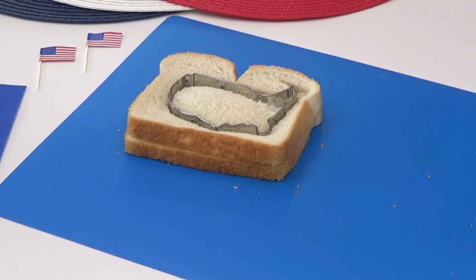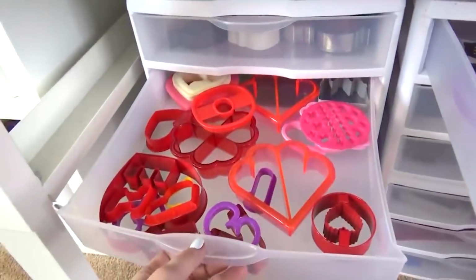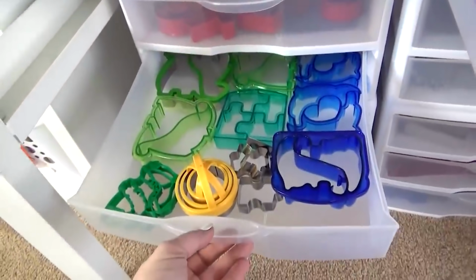And confession time, you guys, I've never actually counted how many sandwich cutters or cookie cutters I actually have.